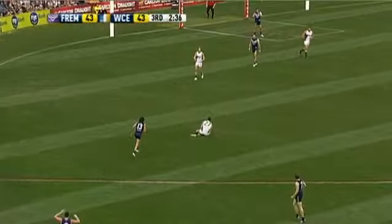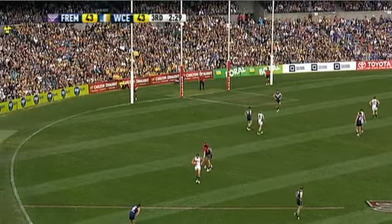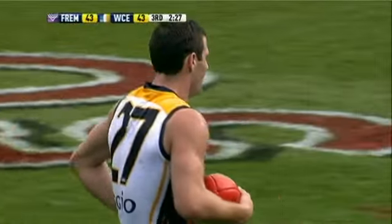So well done. Bit of hesitation then, and the kick back into play has been gobbled up by Darling. That was a terrible kick. Gee. Just missed the target by 10 metres. And it was off 2 steps, boys. You just got to show that composure going through.